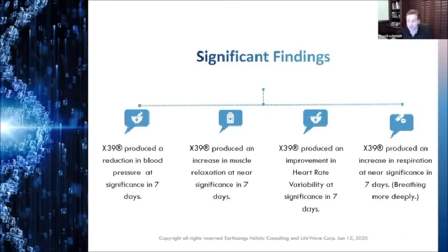Now, we also see other benefits. We have something here called heart rate variability. Well, what is that? Well, without getting into a long explanation, it simply describes the overall health and vitality of the heart. And we see within only 1 week of using X39, the health of the heart improves. So obviously, cardiovascular disease is one of the big killers. So if we have something that is going to support the health of the heart, that in and of itself would be a wonderful product. And yet it's just another benefit of using X39.